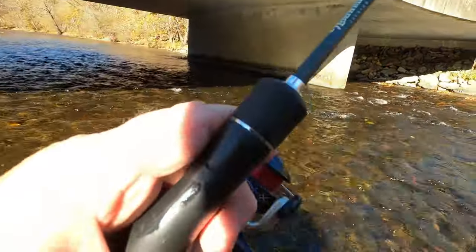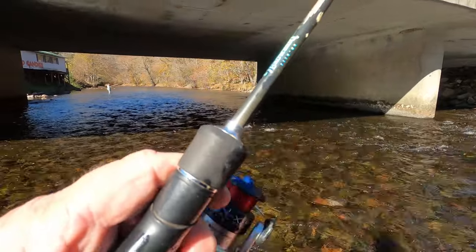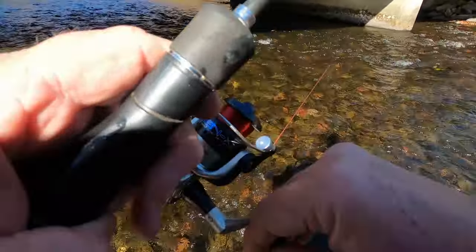There he is. They're on the edge over there. They're on the edge of the, I got one. Yeah, they're over on that edge. Ooh, that's a good one too, buddy.